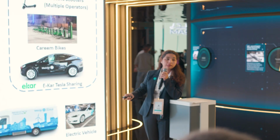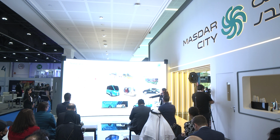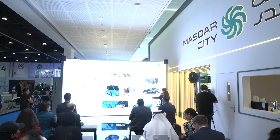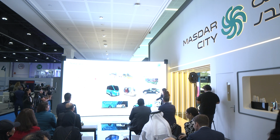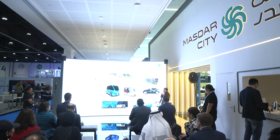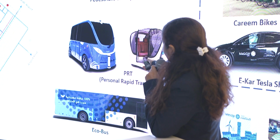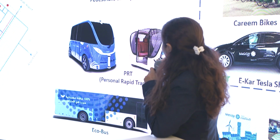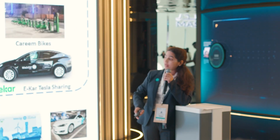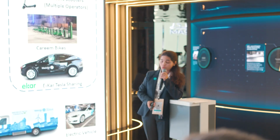We have also been a test bed for various technologies. The first one, as you can see over here, is the Eco Bus, which we collaborated with ITC to test as an electric vehicle. Another one is a 100% electric bus that has also been tested. And then the electric vehicles, which take you point to point. Next comes the PRT. We had the first generation, the white vehicle, which has been operating since 2008. And then the PRT 2.0 is the Navia, which is operating on the podium.